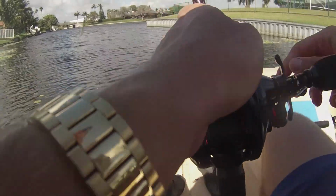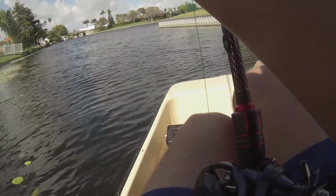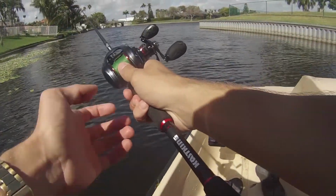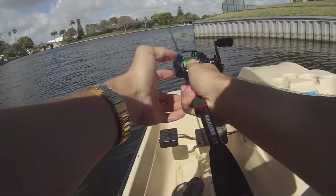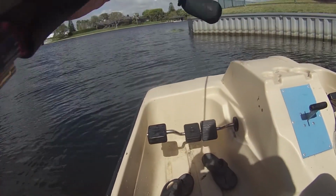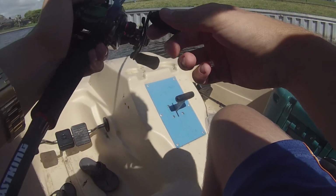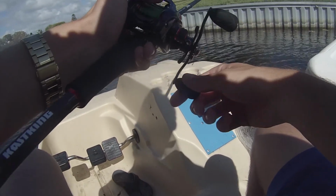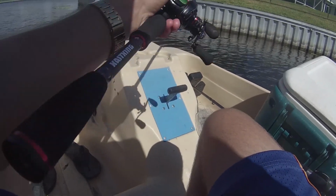I literally saw a clown knife sitting under one of these lily pads a second ago, and I spooked him when I got too close. It was so cool looking. Probably like a couple pounder or so, not that big. Some kayakers that were in here earlier, they said they didn't catch anything. It's probably because they didn't try this canal. That's right, these fish are here. I saw clowns rolling out here.